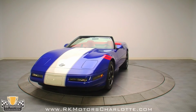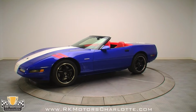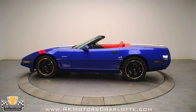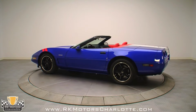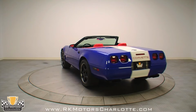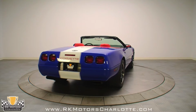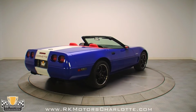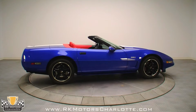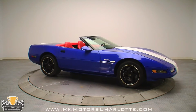It's common knowledge that the first and last version of just about any noteworthy vehicle is collectible, but when the C4 Corvette was finished in 1996, General Motors sent it out with a bang. Perhaps the most collectible of all are the 1996 Grand Sport convertibles, of which only 190 were built, and this one, with its red interior, is an even smaller fraction of those. For sure future value, it's hard to beat performance, looks, and rarity all wrapped up in a single fiberglass package.